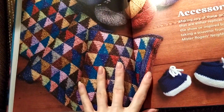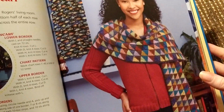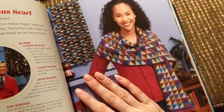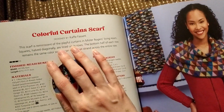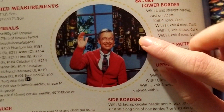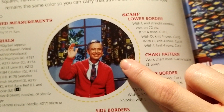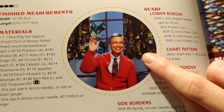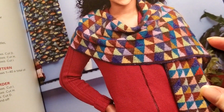And then next up we have some accessories. So this first one is very, is this the 70s? The 80s? 90s? I don't know when this is. Probably like late 80s. But this is called the Colorful Curtains scarf. It's inspired by the curtains that would be behind him on the show. For this one they used Rowan Felted Tweed in a lot of different colors, which is a number 3 weight yarn. Of course you could use any number 3 weight yarn.